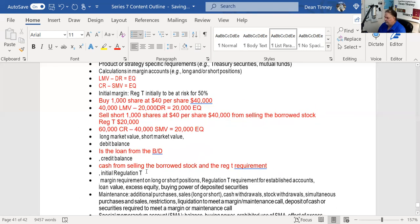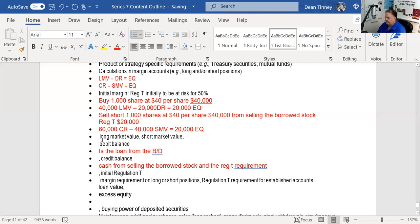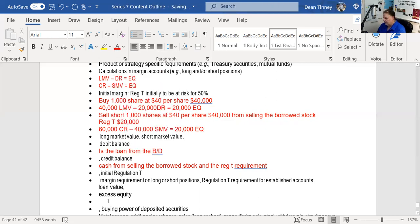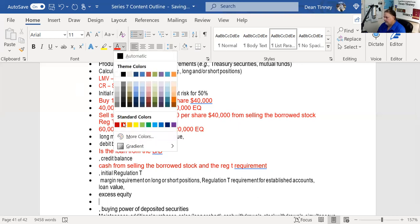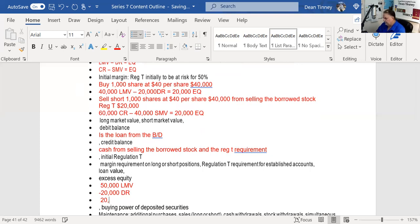Reg T requirement for established accounts, excess equity. So excess equity, I don't think you'd be in trouble to think of excess equity and SMA as one and the same. It's not really, but excess equity is the amount you're above Reg T. So, my example, let's say that we bought 1,000 shares of stock at 40, and now the stock went to 50, and now I'm going to mark you to market. And so at 50, we're going to have $50,000 in long market value. You still owe the brokerage firm $20,000. That's the debit register. You now have $30,000 in equity.